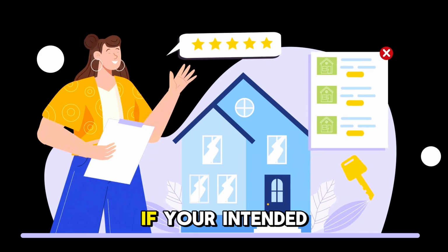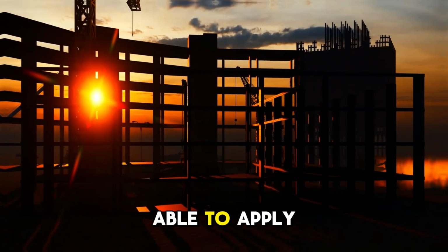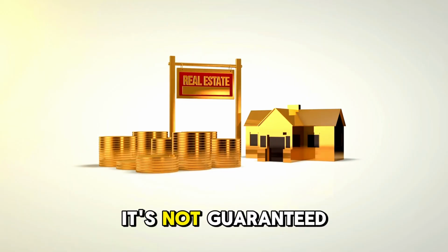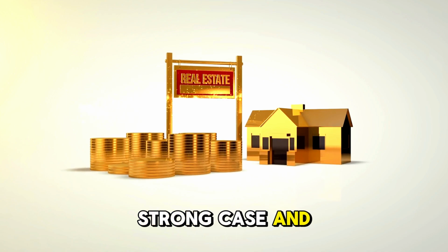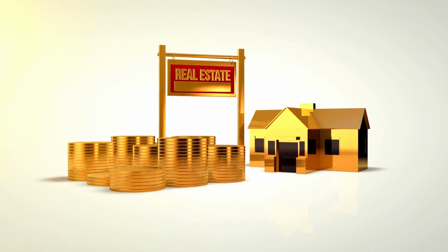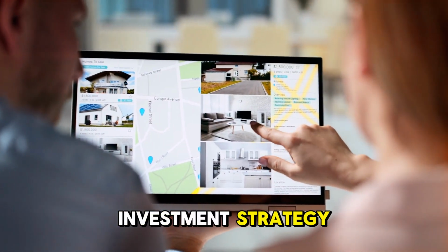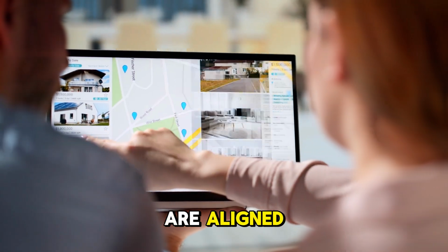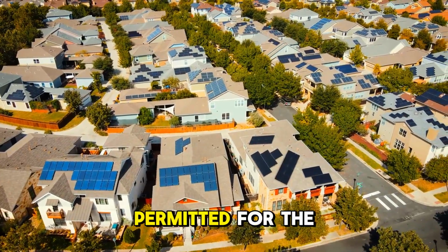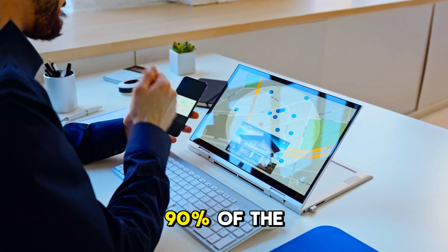In some cases, if your intended use isn't allowed under the current zoning, you might be able to apply for a zoning variance or petition to rezone the land. It's not guaranteed, but with a strong case and proper paperwork, it's absolutely possible. Zoning and location together create the foundation of your land investment strategy. Once those two are aligned, meaning you found land in a growth zone and it's legally permitted for the use you have in mind, you've already eliminated 90% of the risk.